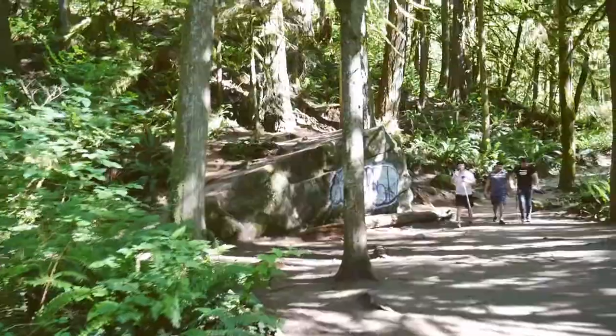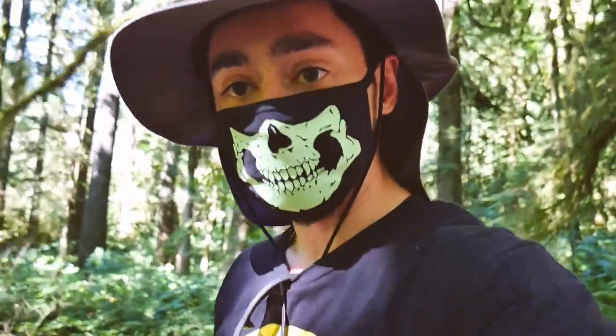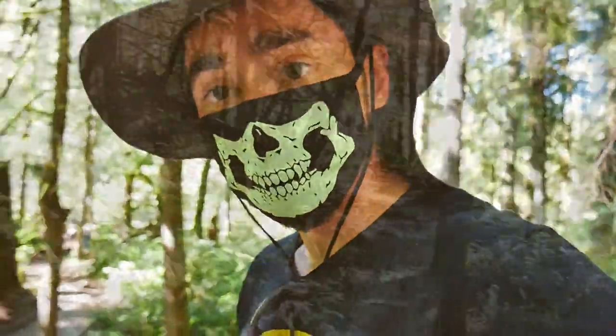Whoa, look at this rock. It's huge. Let's go up it. Well, look how big this tree is. It's a really big tree. I feel like the Lion King up here, huh? Oop, I almost fell.